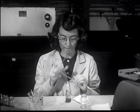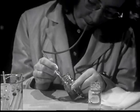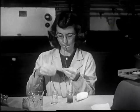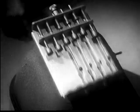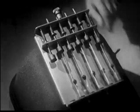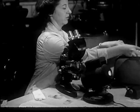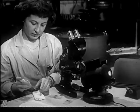This technician is preparing the blood samples for a white cell count. She dilutes the blood with a special fluid and puts a measured amount into a pipette. The pipette holder will be kept in constant motion to ensure proper mixing. The results of these experiments will furnish valuable information both to the medical profession and to the livestock industry.